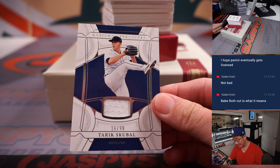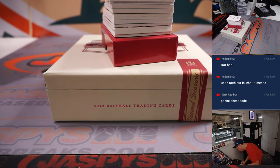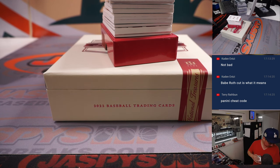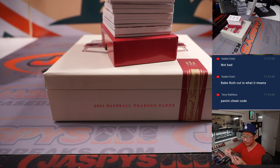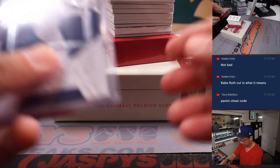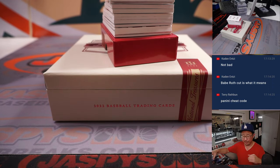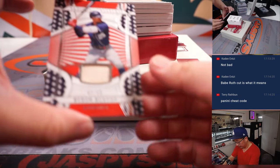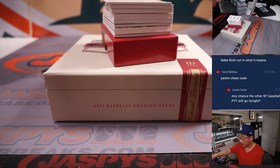We got Tarik Skubal, 16 out of 99. Tiger 6. Detroit 6 will be for Jeremy. 47 out of 99, Byron Buxton, Minnesota. It'll be for Howard.